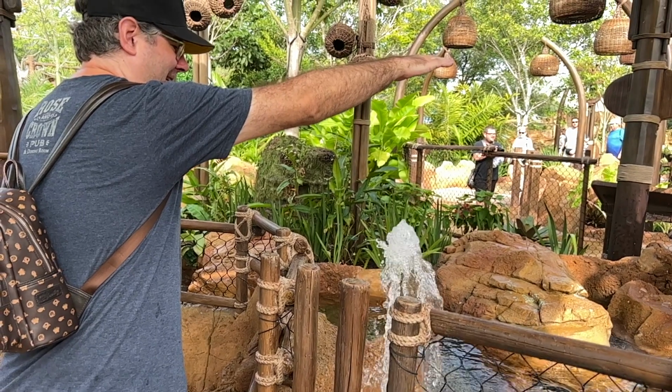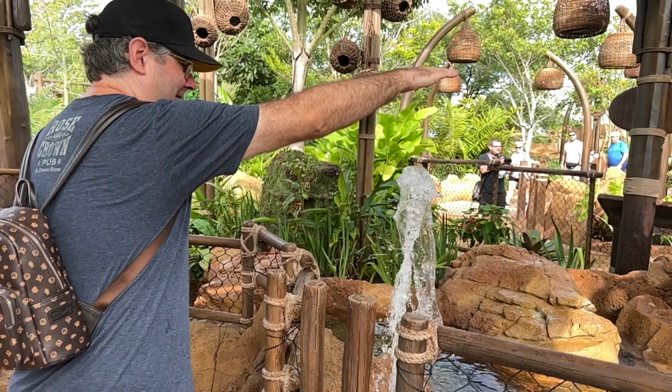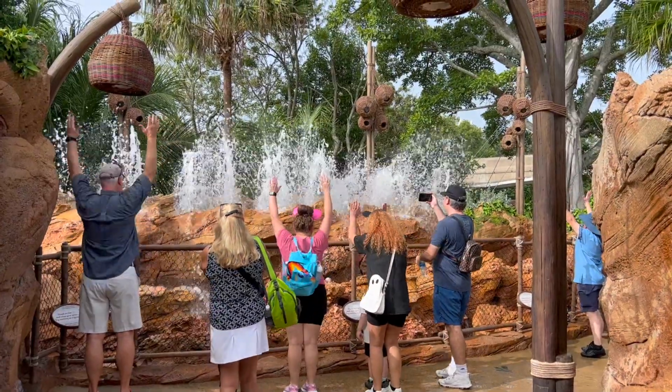And then I think my favorite was probably either the stream or the spring. It was the spring, wasn't it? With the water shooting up. They have some cool interactive water spots. So I thought that was really neat too.